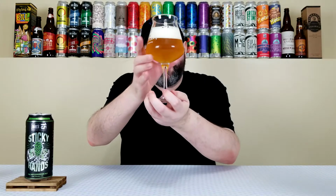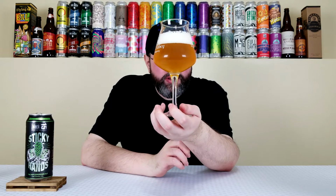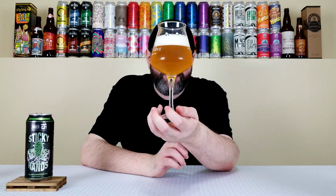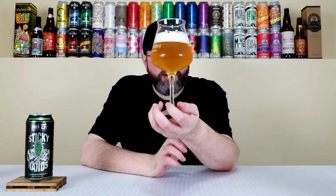So this has a very bright, vibrant yellow color with some orange hints in there. It is cloudy, somewhat murky, but it's not to the level of a New England style. It has about 1.5 to 2 fingers of a bright white, fluffy looking head. That looks really nice in the glass.